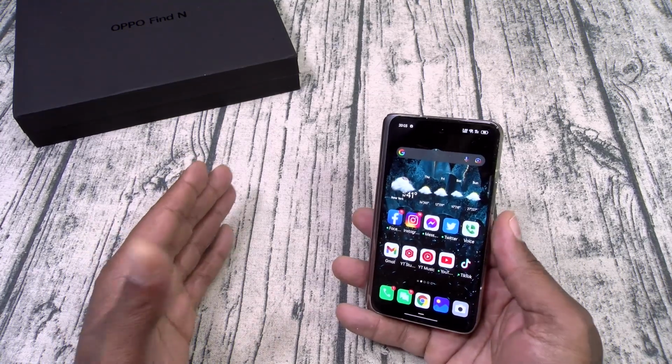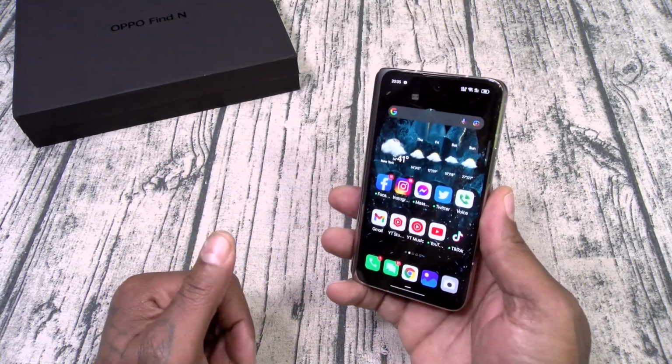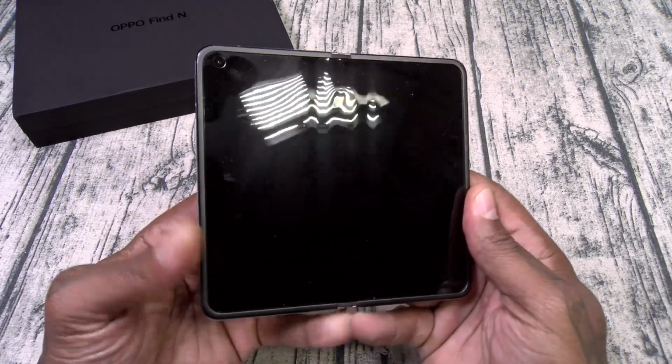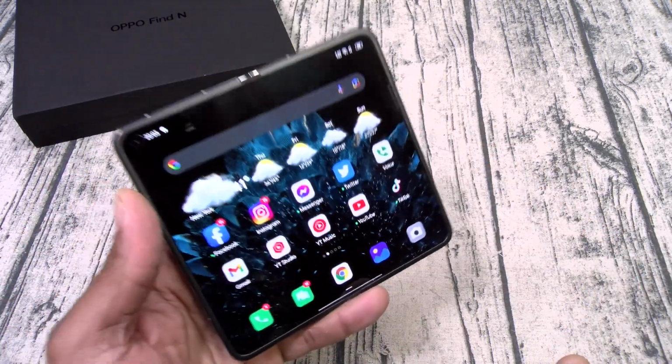I'm sorry, I cannot sell this phone. I'm keeping this phone. This is definitely gonna be in my rotation. Now, when I first got it, I did like it. I do think it has the best foldable display on the market with the least amount of visible foldable line.